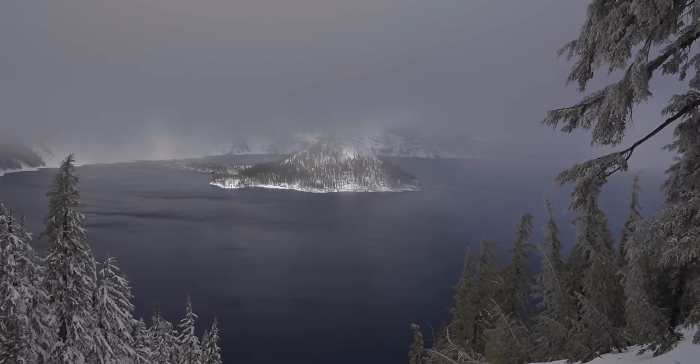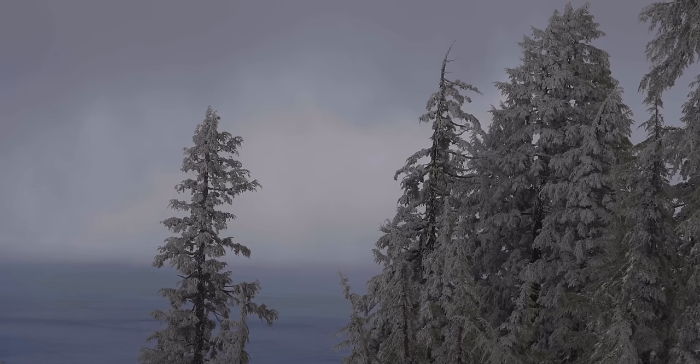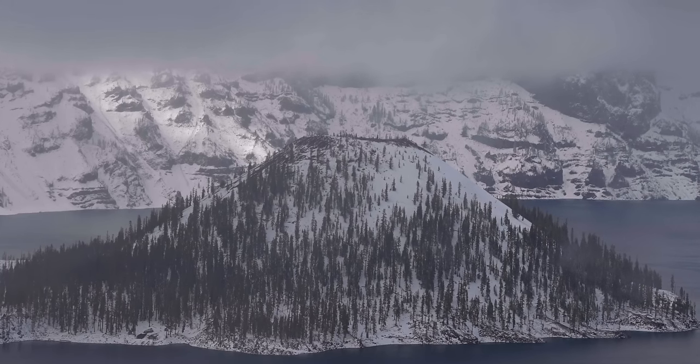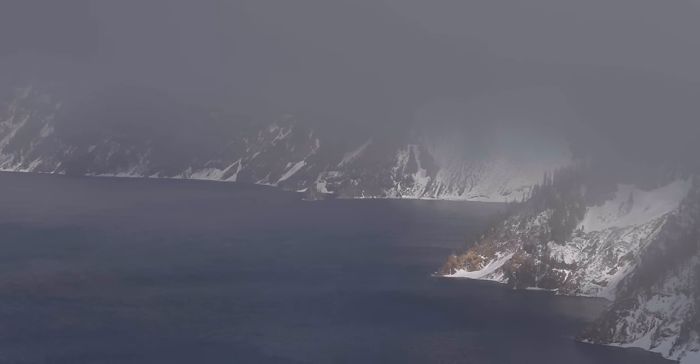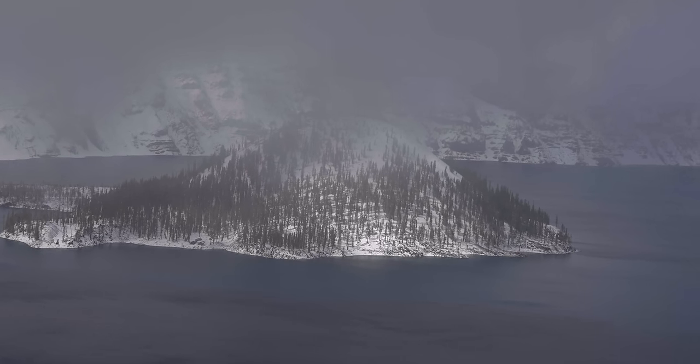At almost 2,000 feet deep, Crater Lake is the deepest lake in the US. It sits inside a volcanic caldera that was formed in a massive eruption just under 8,000 years ago. It's one of those places I've wanted to visit for a very long time, and while I wasn't disappointed by the view, I really want to go back when the sun is out.